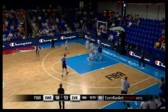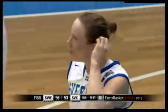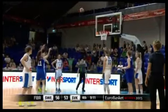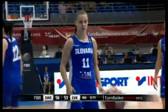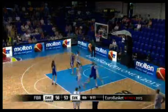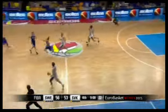And the foul. Foul is Elin Elderbrink. There's the move, there's the foul. One of the Elderbrink twins. Barbara Valentova on the foul line, misses the first. And the second. And the rebound, Danielle Hamilton.